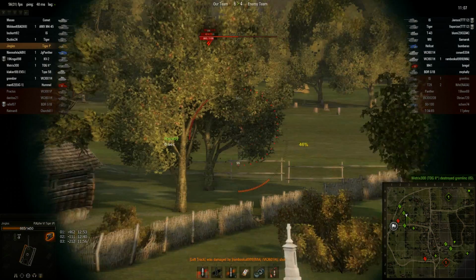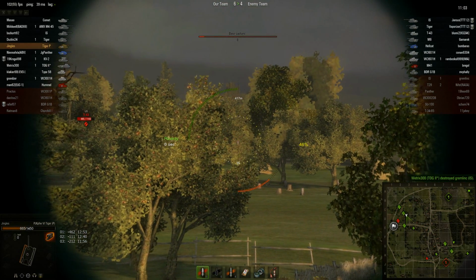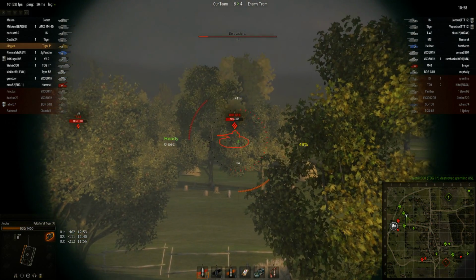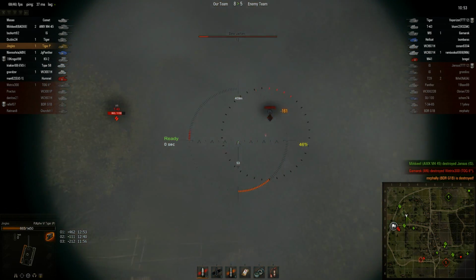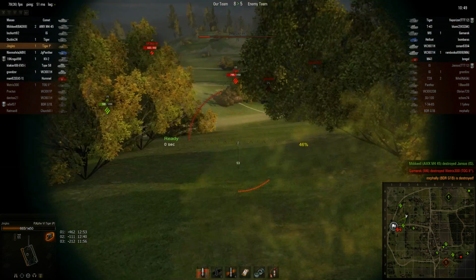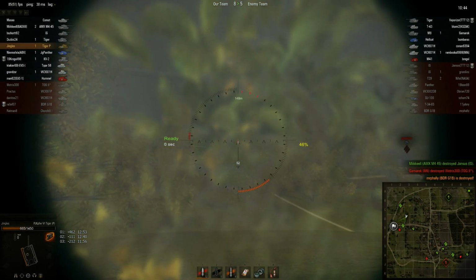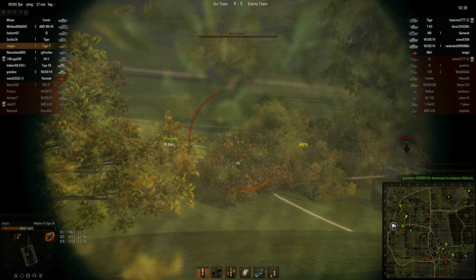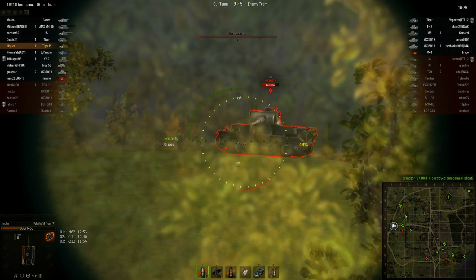But we got these guys now. The guys that went into the forest didn't camp the forest, they're pushing out through it. And the scores are only 6-4 to us, but we just had the better team. I'm going to have this BDR. There's my first actual kill. I think I hit that Tiger. I'm not entirely sure. But if I don't know where he is, I'm not going to waste a shot, just in case.